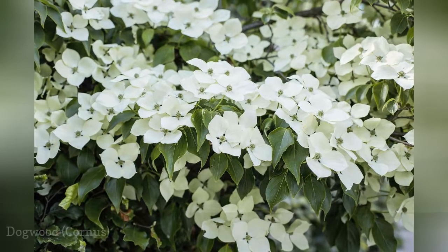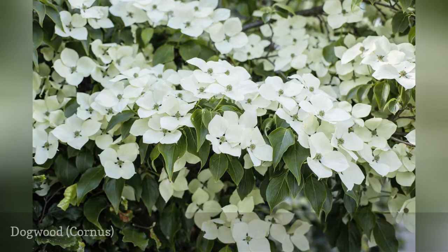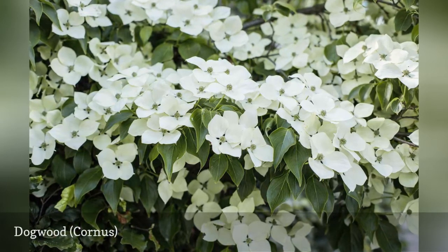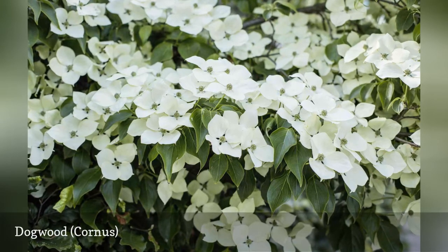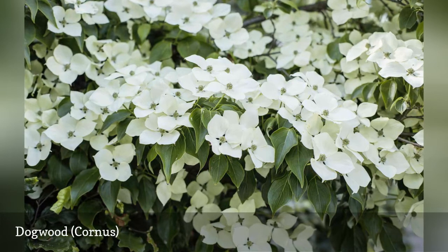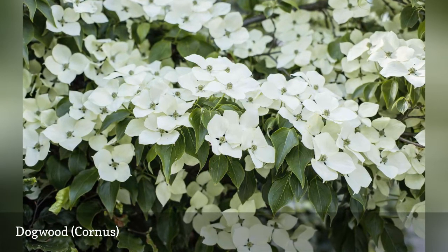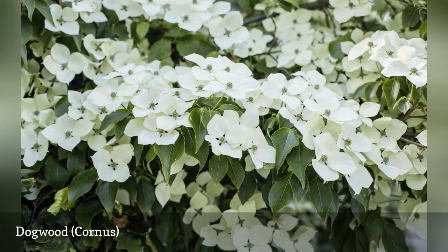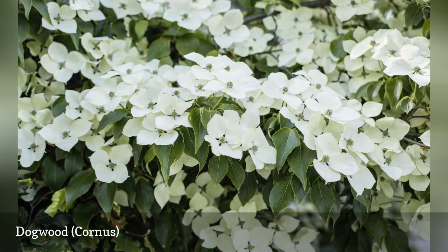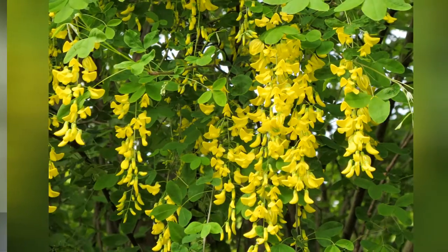Dogwood trees are fast growers that can handle a partially shaded site. They are one of the first trees to bloom in the spring and even look good when they are surrounded by their fallen petals. There are several dogwood species, so make sure you choose one that is suitable for your area. Most grow to only 15 to 25 feet tall. Be sure to plant them in well-draining soil. They like moisture, but soggy soil can kill them.